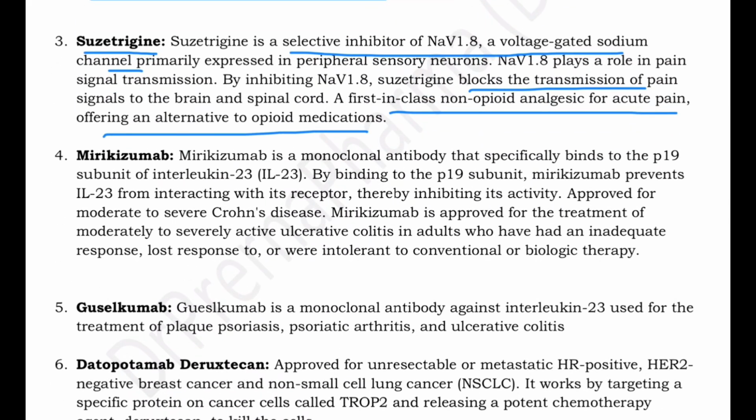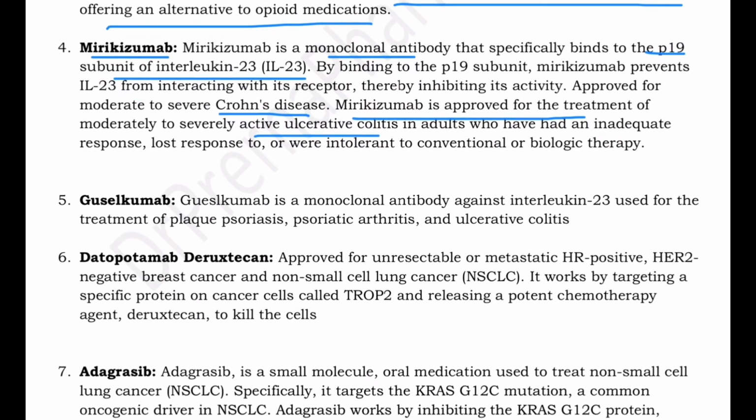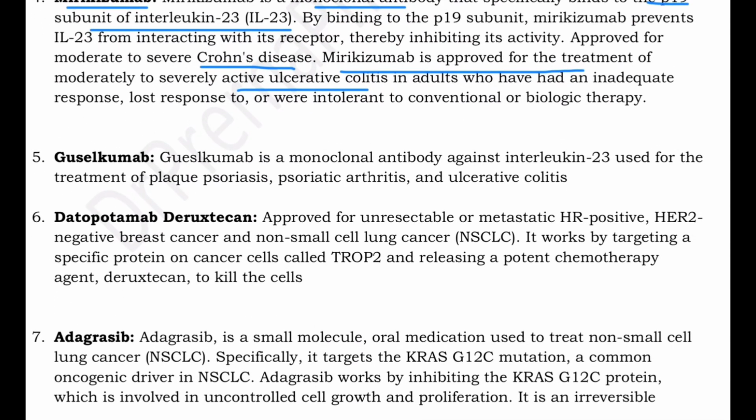The next drug is mirikizumab. It is a monoclonal antibody that binds to P19 subunit of interleukin 23, and this mirikizumab is approved for the treatment of Crohn's disease and moderate to severe acute ulcerative colitis in patients who cannot take the conventional biologic therapy.